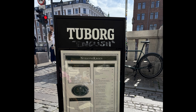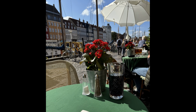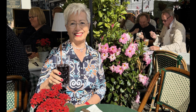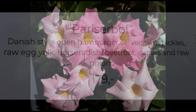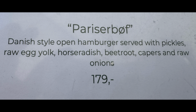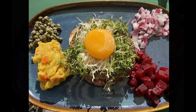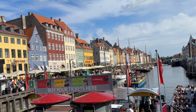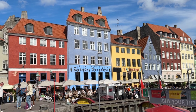Nyhavn's Kroghs restaurant. The food was good and the menu varied. Nothing too adventurous, but well prepared. I ordered a Danish-style open hamburger served with pickles, raw egg yolk, horseradish, beetroot, capers, and raw onions. Then it was time to walk back to the train station for the ride back to Køge.